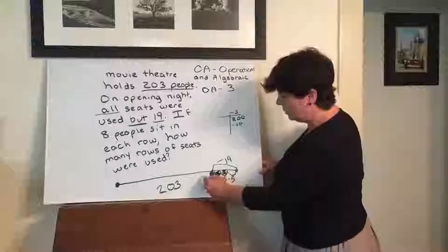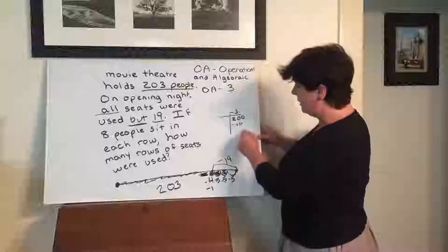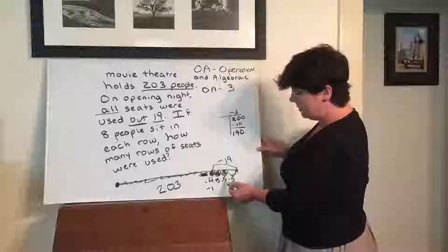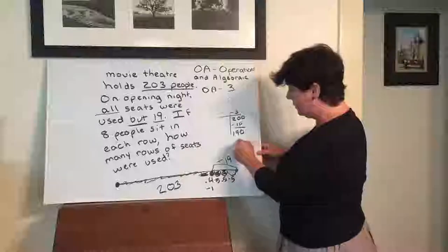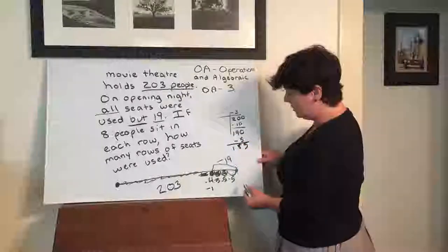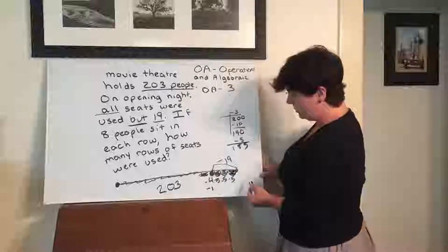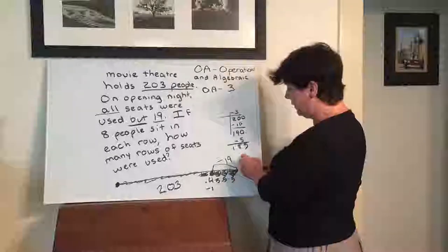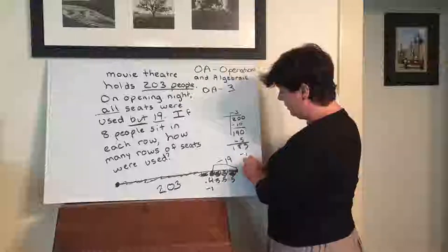Ten seats were filled, just like these. And that left me with 190 seats. And then I take away another 5 seats. And that leaves me with 185 seats. And how many seats do I still have? Well, I'm still missing 1 more seat that I have to fill, minus the 1. And that would leave me with 184 seats.